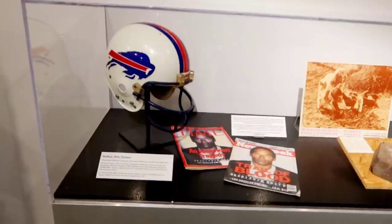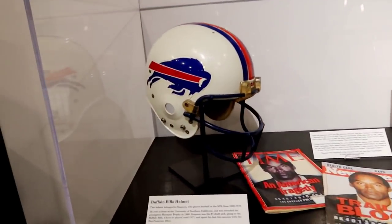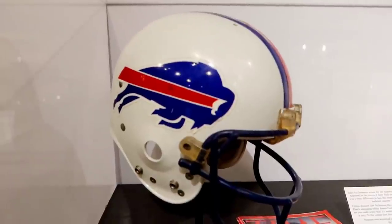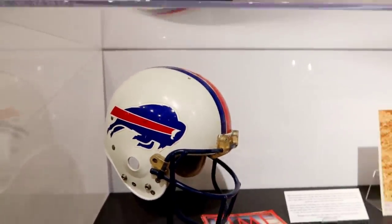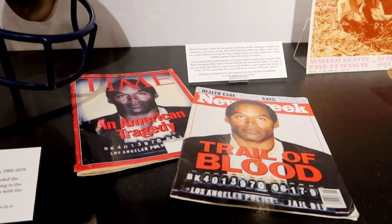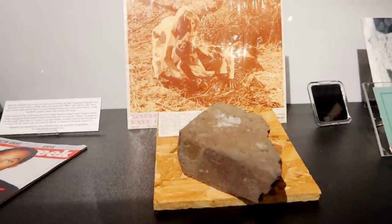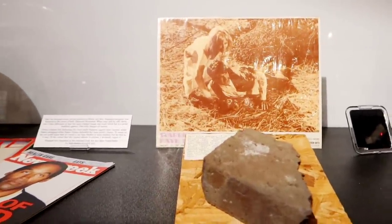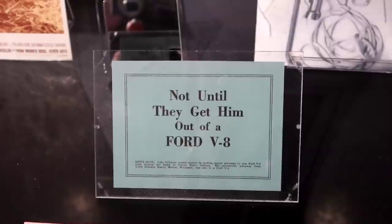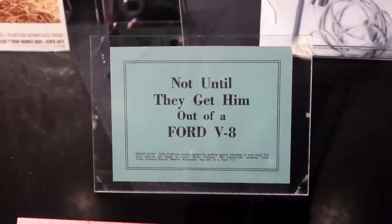1934 Ford V8. And then speaking of OJ, this is all connected to what we've been looking at. This is a Bills helmet. This was one of OJ's actual Buffalo Bills helmets, it says. And then there is him on the cover of Newsweek when he was being accused. And then this brick is from the chimney of the last hideout for Bonnie and Clyde. Oh, this is an advertisement for Ford Motor Company capitalizing on Dillinger's fame and preference for the V8 engine. The front of the card, as seen in the mirror, asks, when will they catch Dillinger?